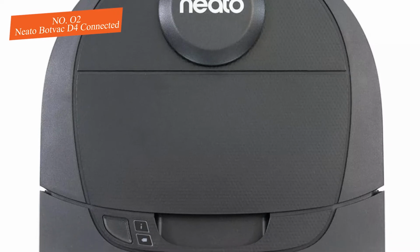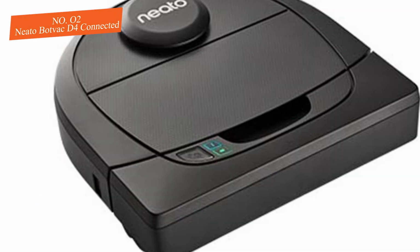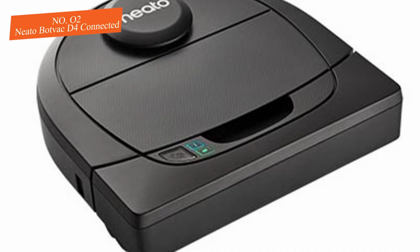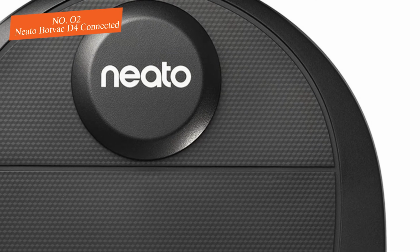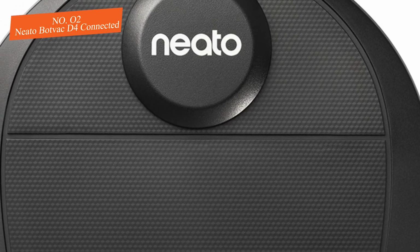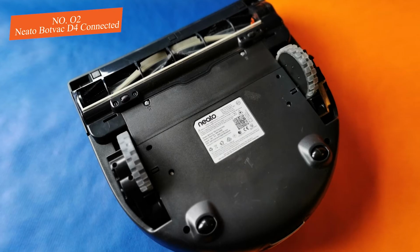This robot also fell behind when it came to matching the top model's cleaning performance, especially on hard floors. However, the D4 is our top recommended option if you want one of the best bots around but are still looking to save some cash.